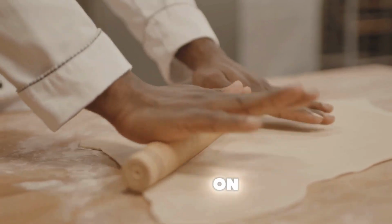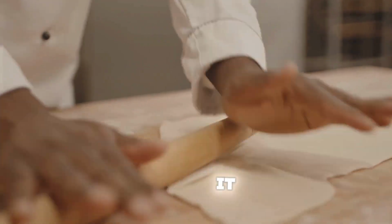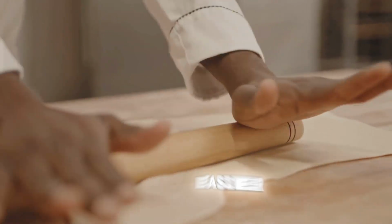Roll out the dough on a lightly floured surface. Make sure to sprinkle just enough flour to prevent sticking, but not too much that it alters the texture of the dough. The goal is to achieve a smooth, even surface that will make the next steps easier.